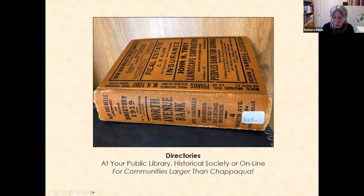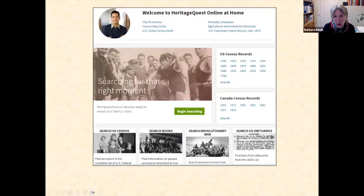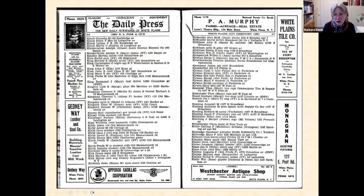But if you go to another community and you're interested, or you just want to find out some information about your own family, you can actually get these directories online from someplace like Heritage Quest. This is by subscription, so you have to find a library, somebody with a library card from that library. For example, if you know somebody who has a New Rochelle Public Library card, they can look for you and you can access the city directories.